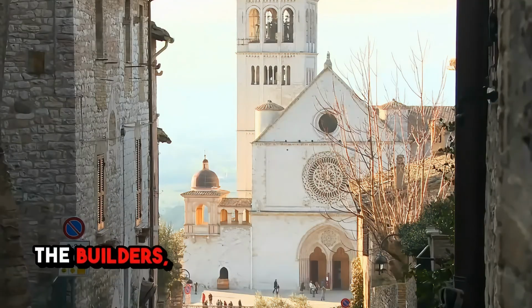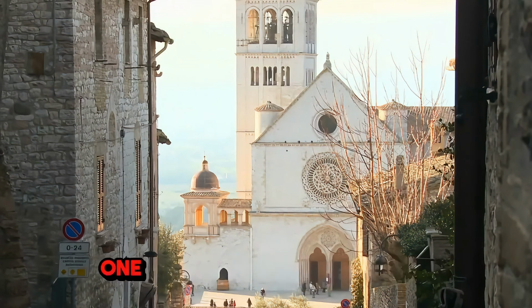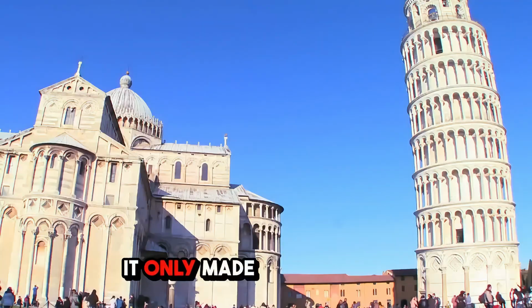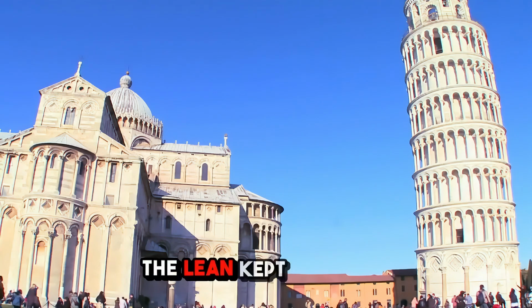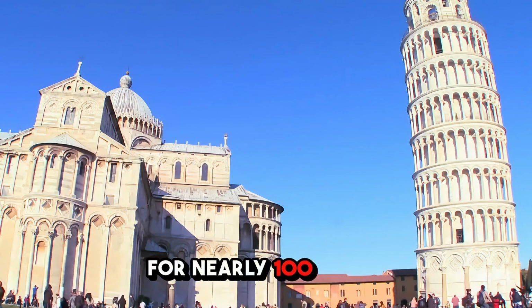The ground beneath Pisa wasn't strong enough to support such a massive tower, causing one side to sink. The builders, thinking they could outsmart nature, tried to correct the lean by making one side taller than the other. But instead of fixing the problem, it only made things worse. The lean kept growing. Eventually, construction had to pause for nearly 100 years.